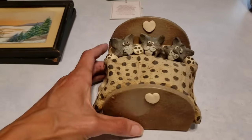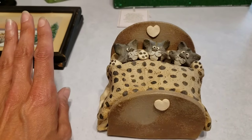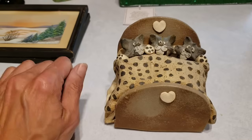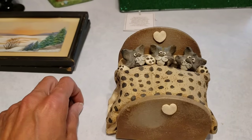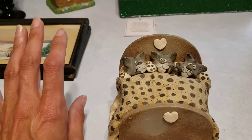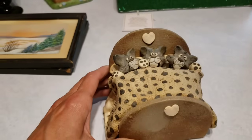Okay, so here we are now at the item of the day. I don't have words for this piece. This is one that I feel like I will have a hard time listing and selling and letting go of. But I know that there's some of you out there that are already in love with it, and I get it. I do. And your passion for cats is probably far greater than mine.